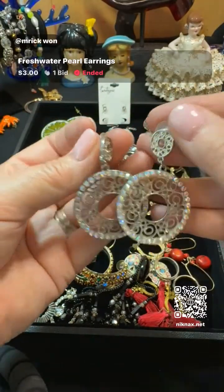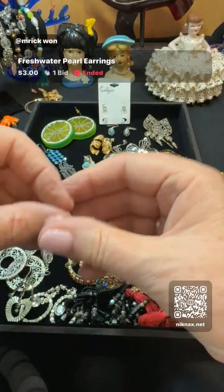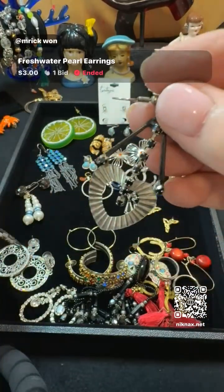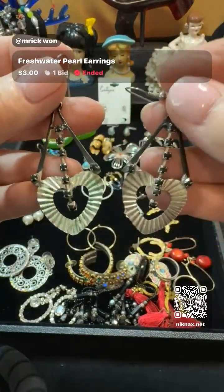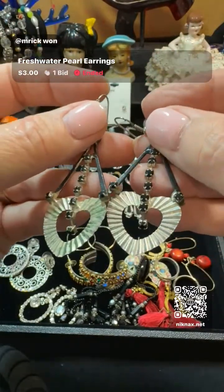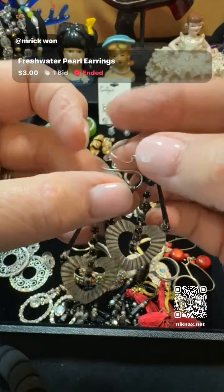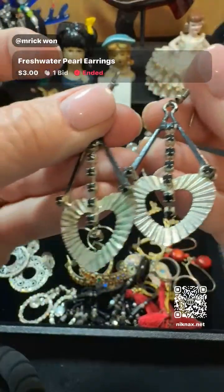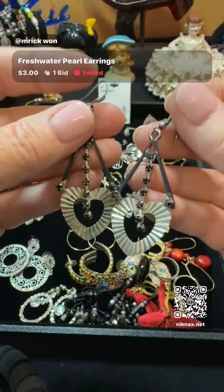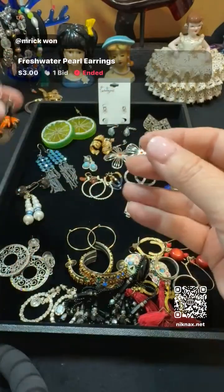Beautiful. And then another little set of kind of boho, but more Art Deco, I guess. It's got this lightweight silver tone and black tone metal with these onyx beads or rhinestones in them. Probably plastic, though. I don't think they're glass. And the hearts on the bottom. Very, very Art Deco-y, too.